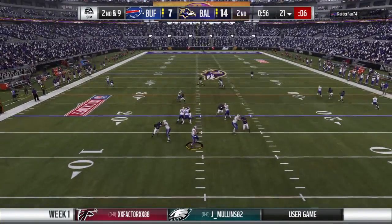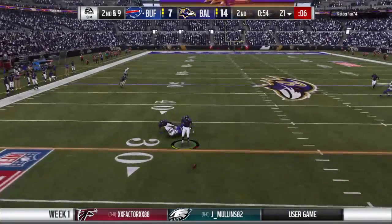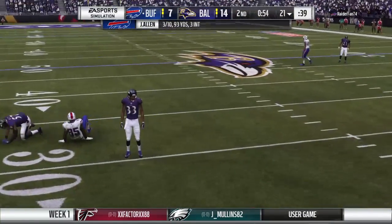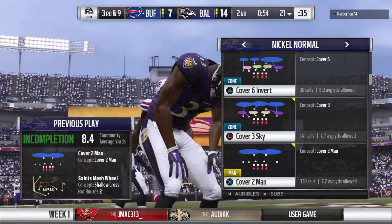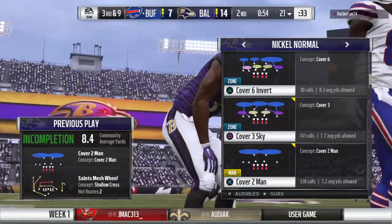Now Allen looking to throw on second down. And that one almost intercepted. Far too loose with the football here. Nearly a fourth pick. And it's third down.